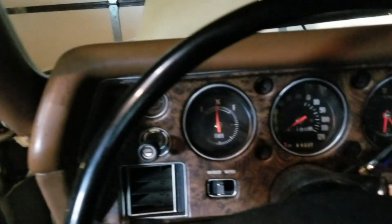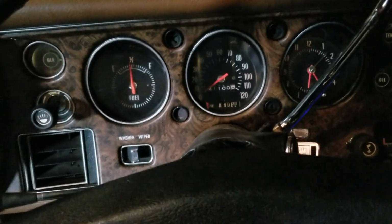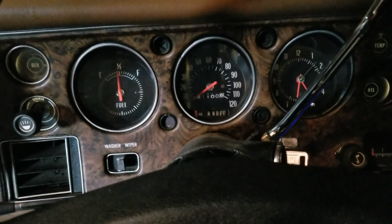And this is not a cold start. I won't even lie to you all and say this is a cold start. It does not start that easy on the first try, trust me. It still has the old quadrijet carburetor on it. I wish that it would start that easy every time, but it doesn't.